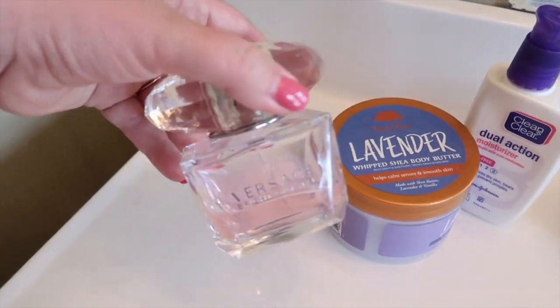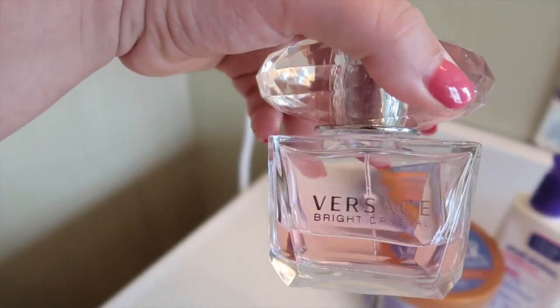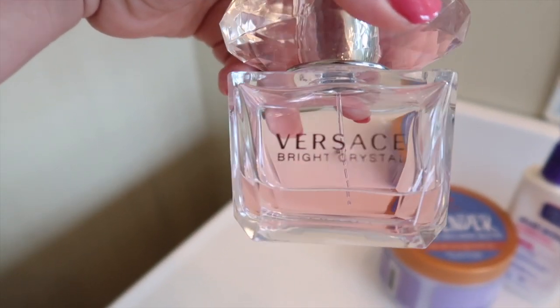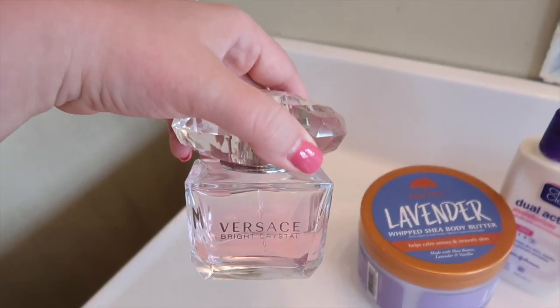And then once I'm completely ready, here's my perfume that I use. I got this for Christmas from Josh. It is Versace Bright Crystal. It smells really good.